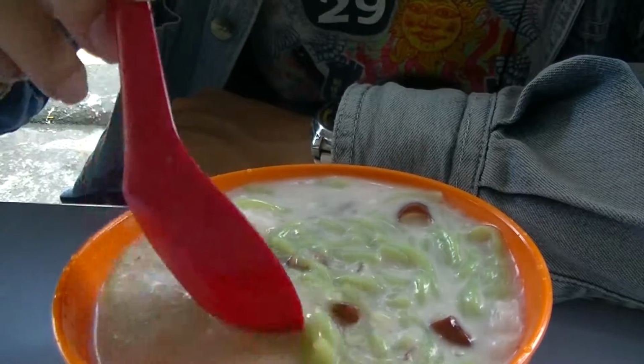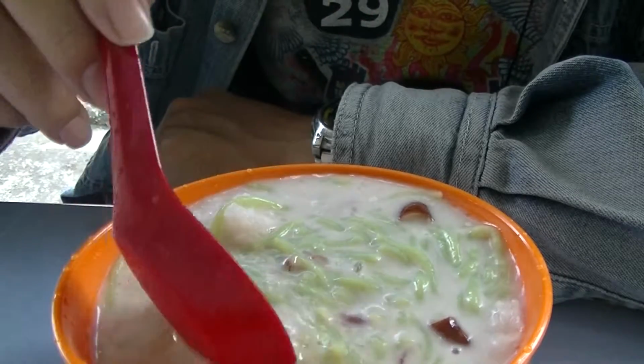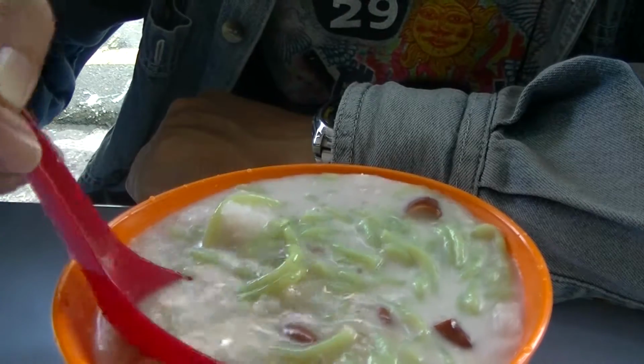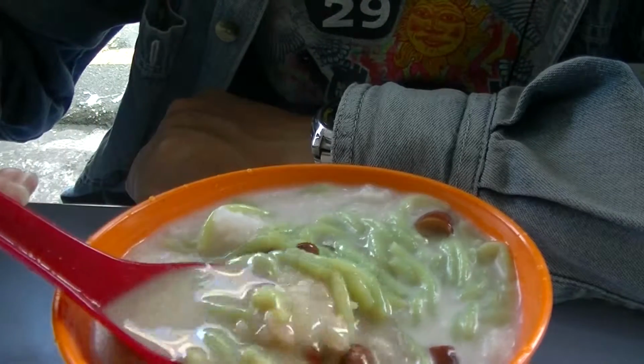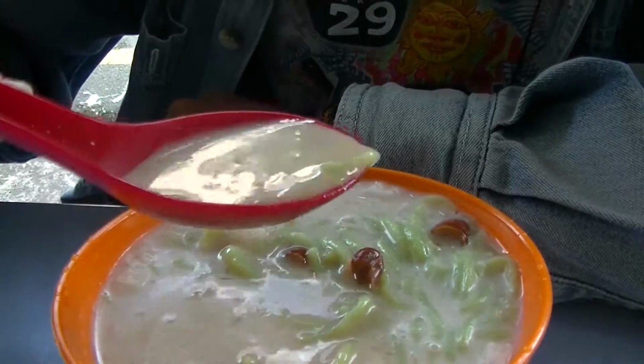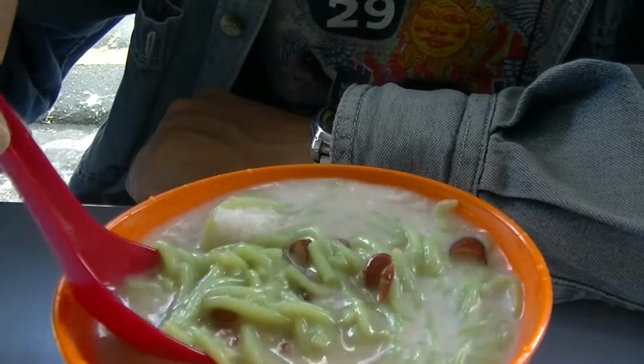The glutinous rice has a charred flavor. A bit sweet. It's different from the one in Ipoh. The one that I used to taste about 10 years ago in front of the post office in Canning Garden. Not bad, yeah.